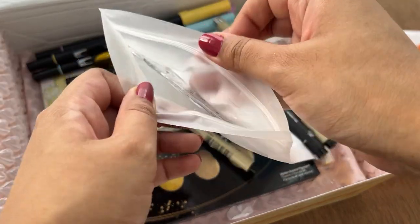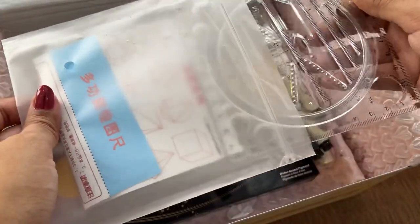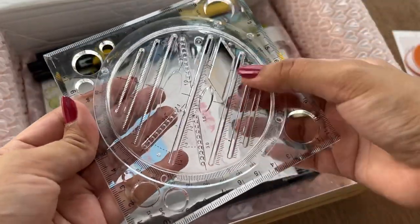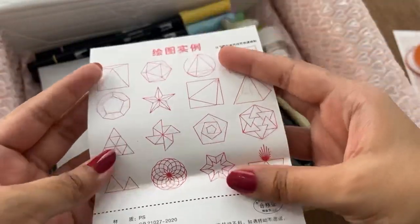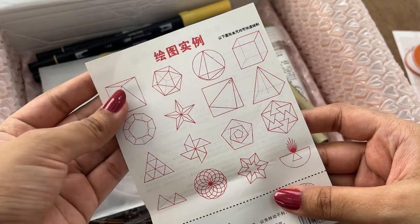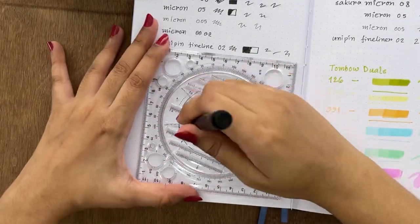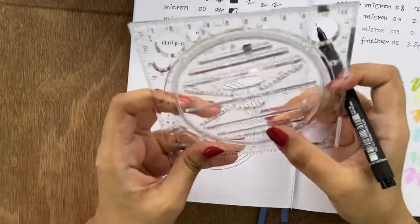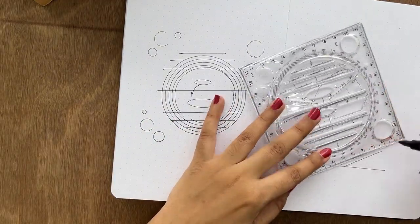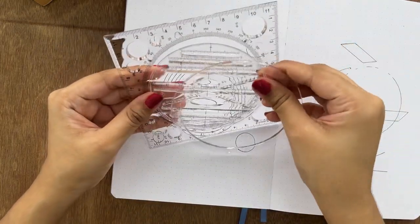So let's jump into the supplies that I've chosen. First, I got this rotatable multifunctional geometric ruler. You can use it for circles, ovals, protractor, etc. In their manual, they have shown some shapes that you can draw. I got it for the different shapes, basically the circles, but it's difficult to draw the circles after the fourth dot. Also, we can remove these pieces for separate use. I am going to use it on my May theme.